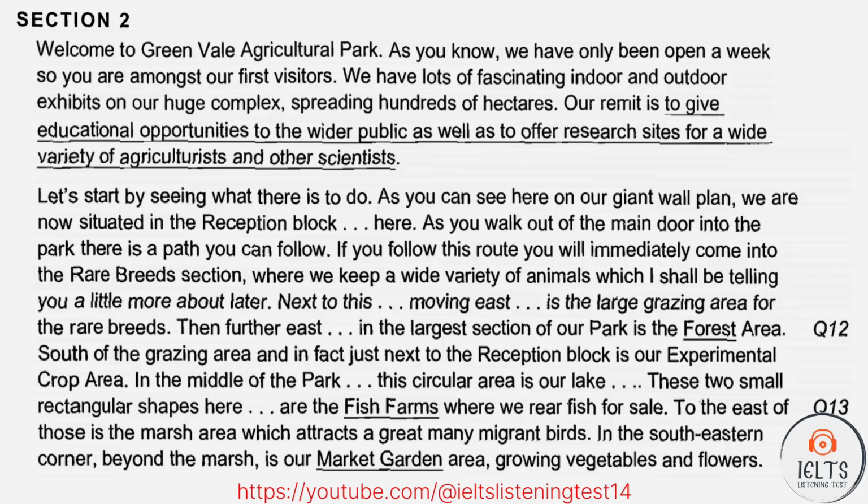Welcome to Greenvale Agricultural Park. As you know, we've only been open a week, so you're amongst our first visitors. We have lots of fascinating indoor and outdoor exhibits on our huge complex, spreading hundreds of hectares. Our remit is to give educational opportunities to the wider public, as well as to offer research sites for a wide variety of agriculturists and other scientists.